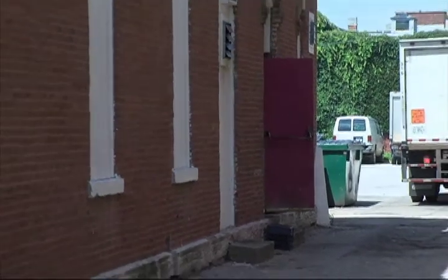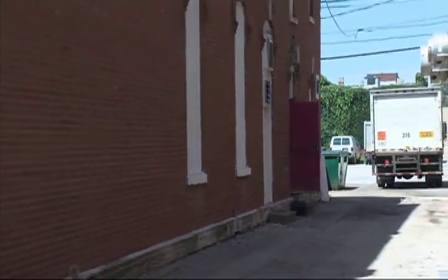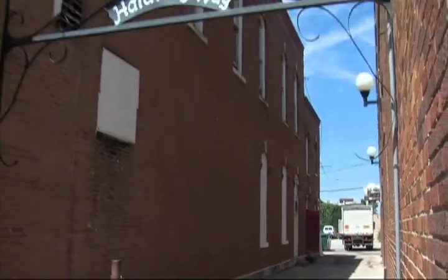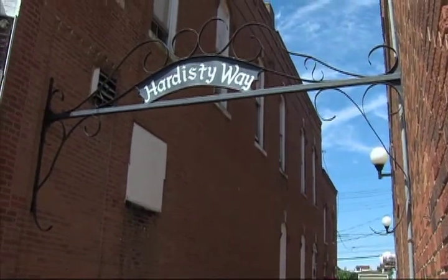So if you look down the alley where those young ladies are walking, there's a door propped open. That's probably the door that goes into the jail. Exactly. The cells are still there. They didn't want to dig those cells out of there, huh?